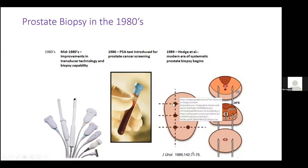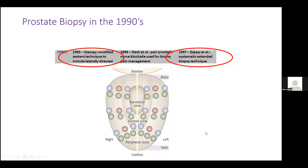'89, Hodge et al. developed the sextant biopsy technique, which was six kind of random samples of six areas of the prostate gland. Then in the 90s, Stamey thought, well, if six is good, 12 is better. And we got not just the little red dots, but we got the red dots, the blue dots, and a combination of the red, the blue, and the green. But the problem is, if the tumor is here, or the tumor is here, or the tumor is here, you're going to miss it, even with this aggressive schema for taking samples.